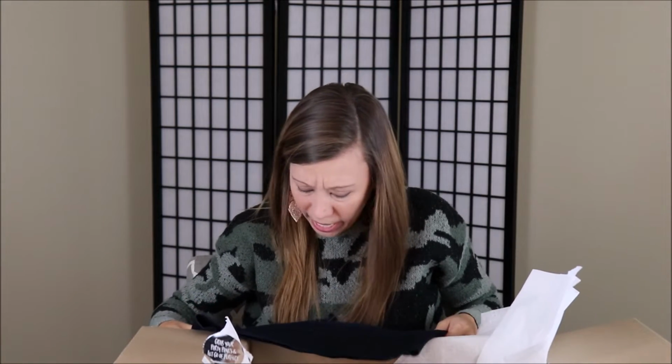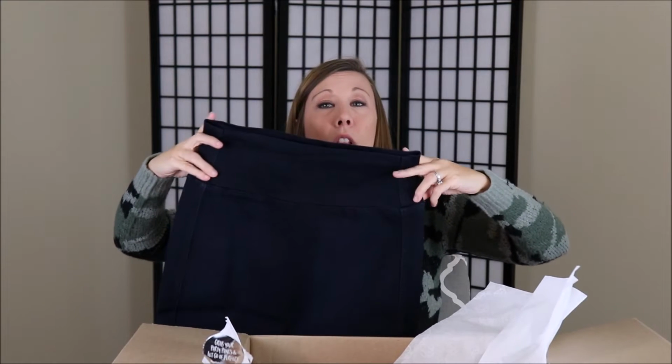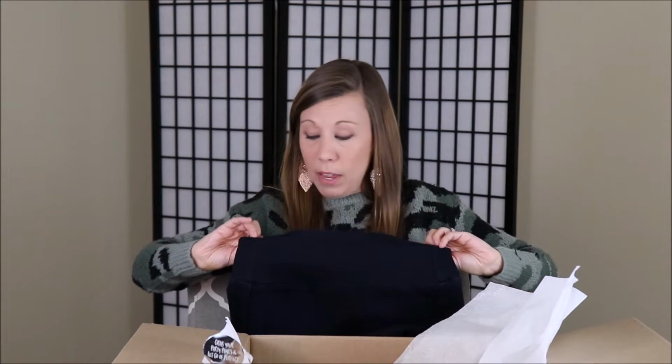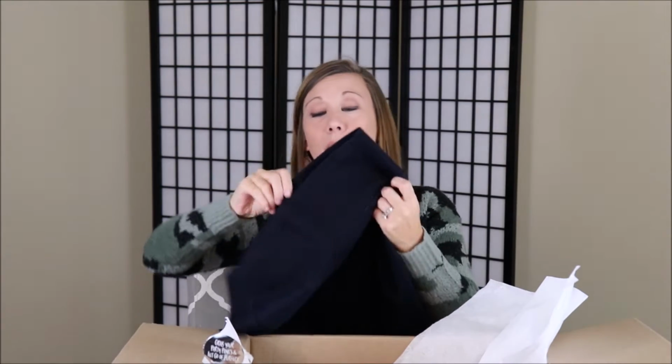It's almost black, but I do believe it is navy. And it's got a really long waistband, so I think it's going to be very high-waisted, but I really like skirts like that. So I really like this. So hopefully this fits. Let's see.